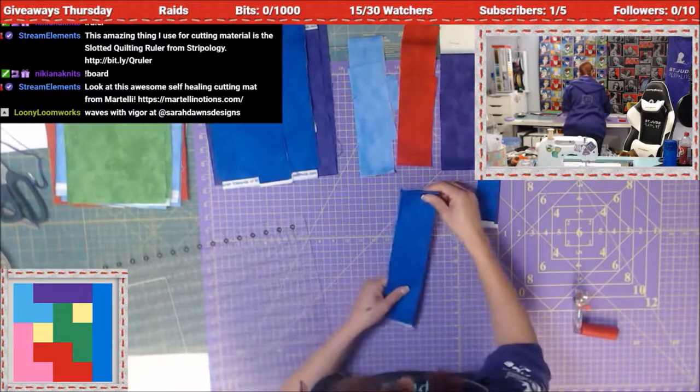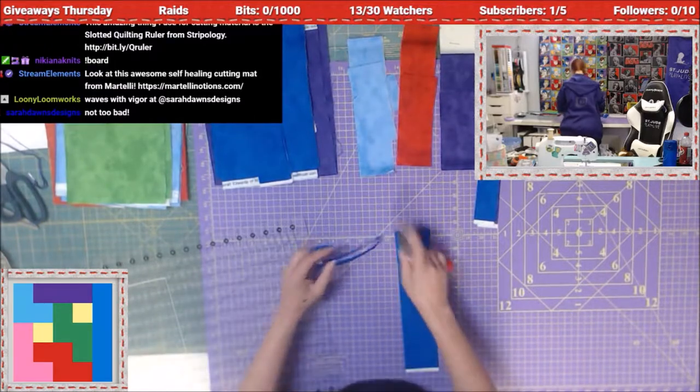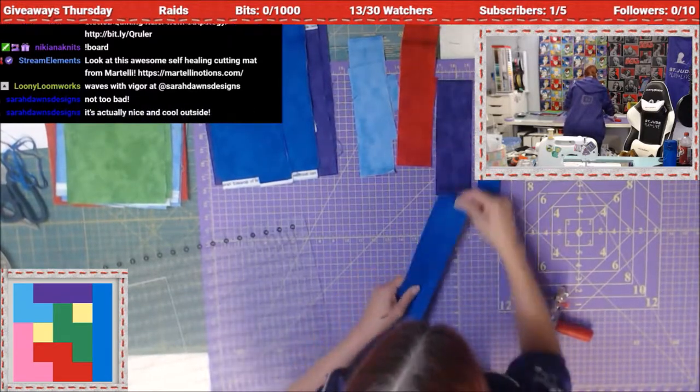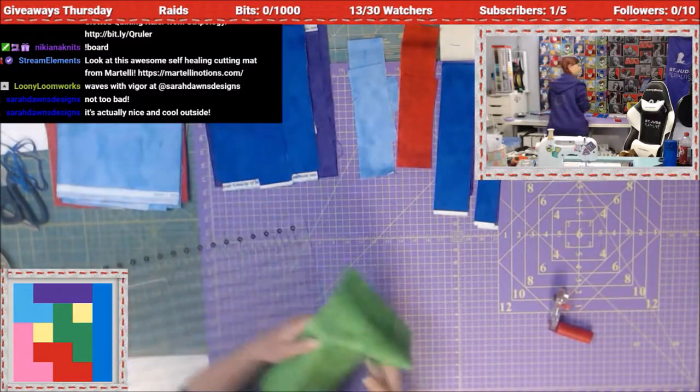Back up there. Okay, so purple was first, and then blue. Okay, then it's bright green.